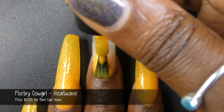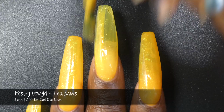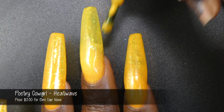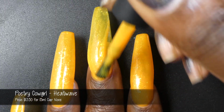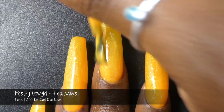Next up, we have Poetry Cowgirl with Heatwave. This one is inspired by weather maps and described as a mango yellow / orange crelly packed with a red to orange to gold shifting shimmer and a green to blue to purple iridescent flaky. It's priced at $13.50 for 15 ml and has no cap.